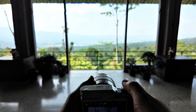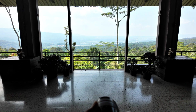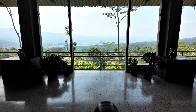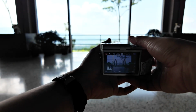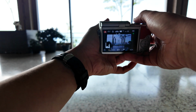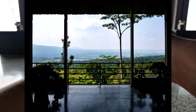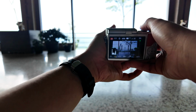Let's try. Trying to nail the geometry, the perspective, so that it's not slanted or tilted. Something like this. The big tree over here is actually really nice. I'm gonna try to crouch a little bit to try to get more of that. All right, I think it looks nice. Let's try one more time.